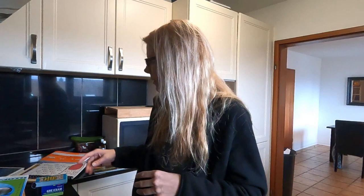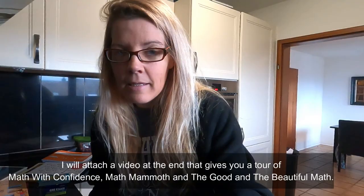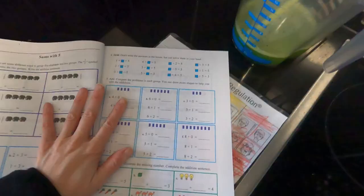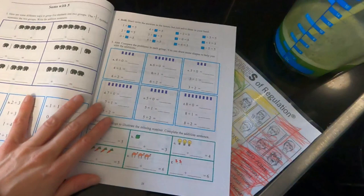Now, if they can't sit still a lot, Math with Confidence works great. Oh, I don't have it here with me. If they can sit still, this starts in grade one, and it is the Math Mammoth workbook. Let me show you inside it. I would also consider going year round and you do one page a day, but you don't have to do all of this, okay? Because what I would do is I would check off a box here. I find that kids that are neurodiverse do better with a mastery program.